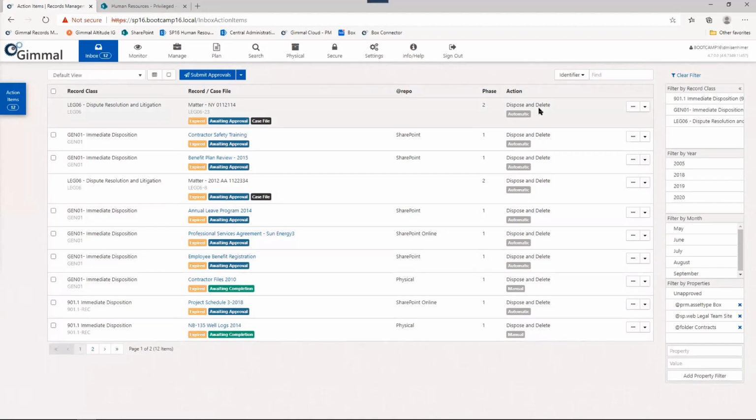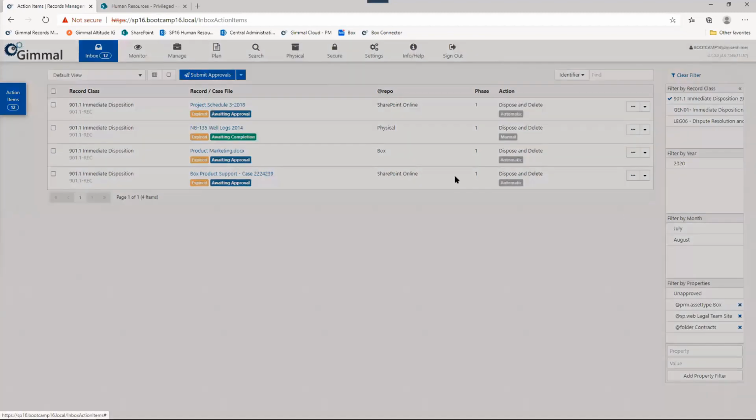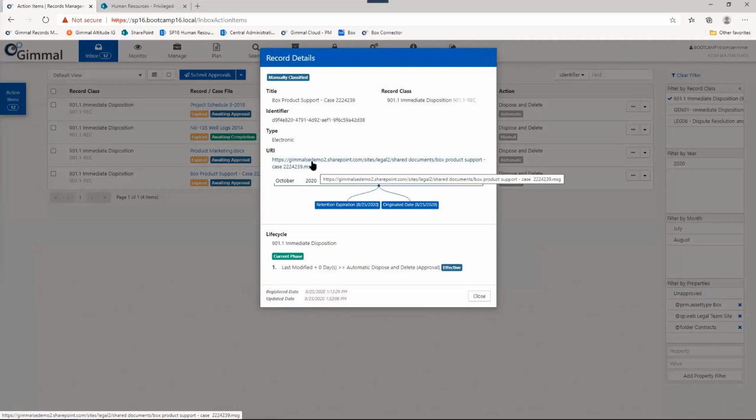Right? So if I have emails and I want to come in and manage the retention on my emails, well, first I've got a couple of pages of things here. Maybe I want to filter the view of my inbox and narrow it down to just a few items. Well, now I can see that I've got, here's a record in SharePoint Online, here's another record in SharePoint Online. If I want to approve the destruction and disposition of this record from SharePoint Online, and this happens to be an email, so if we were to look at the record details on this record, you'll see it's a .msg file that was stored into SharePoint via Repstor.